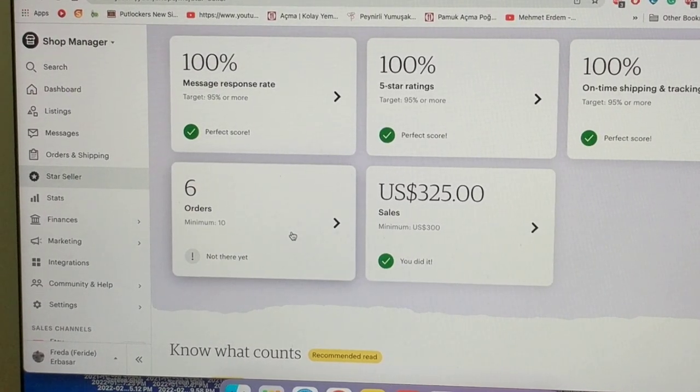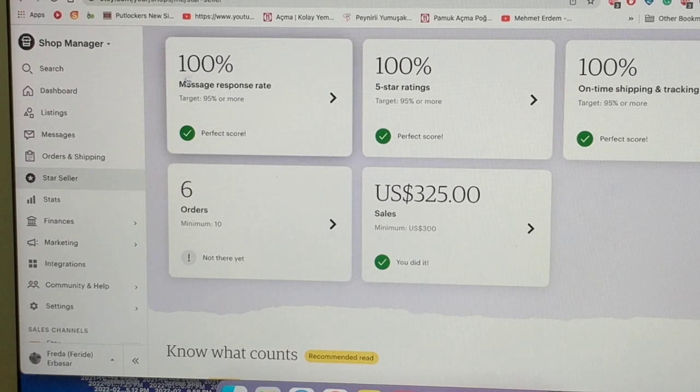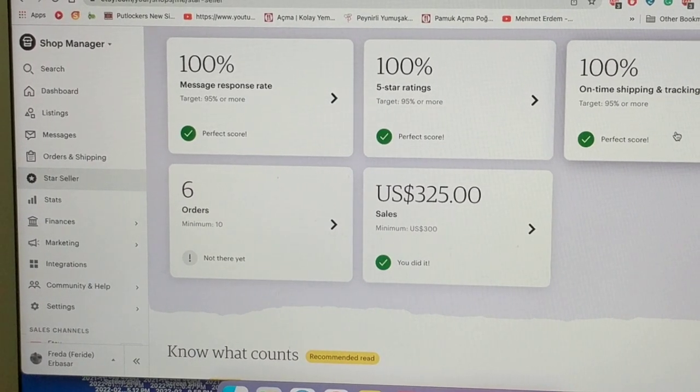So for the month of April, I am praying that I can make four more sales so I would be qualified for the month of April. So this is renewed every month. If I get 10 sales and qualify, then I would get my star badge for the following month.